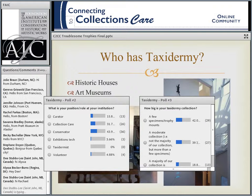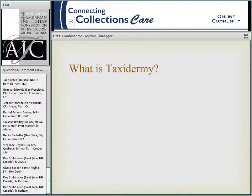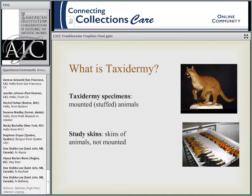I'm going to continue with my next slide here. So what is taxidermy? Basically, what we're talking about here is taxidermy specimens, mounted stuffed animals. They may be full body mounts, head and shoulder mounts, small mammals, birds, reptiles, you name it. And then there's also study skins to consider, which are skins of animals that are not mounted.